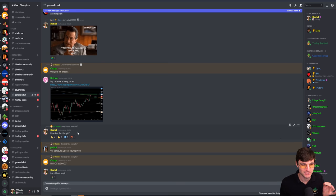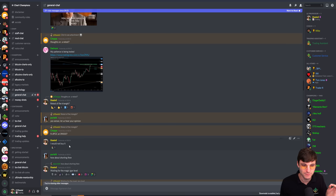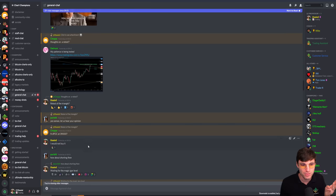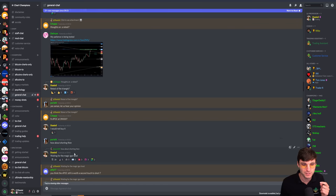Thoughts on a retest of the triangle. Obviously, we're talking about this. I would not buy it, yeah? My intentions are clear as day. The only thing I want to do here is short. I do not want to buy the retest of the triangle. I do not want to buy the breakout. The only thing I want to do is short. And where am I going to short? Waiting for the magic eagle level.